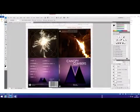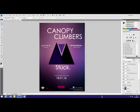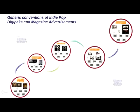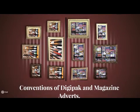Overall, I think that our ancillary task, especially our digipack design, really does look the way that it should, and also resembles some real media products due to the research we've put into the indie pop genre and the conventions of most of this genre's digipack covers and magazine advertisements.